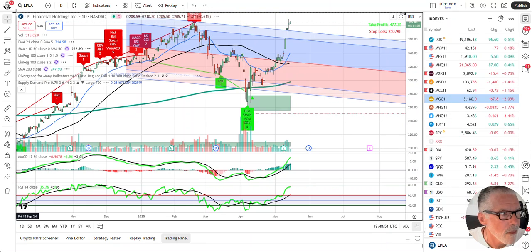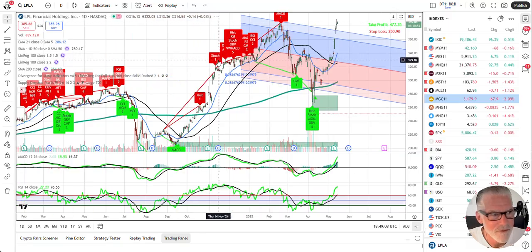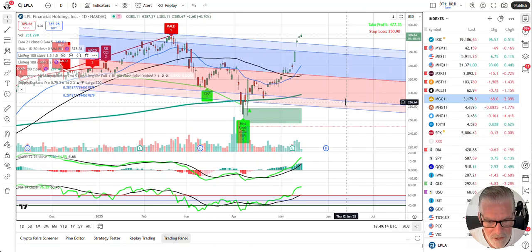LPLA. Yeah, this is like a credit market kind of play. And yeah, this is bullish. Now the downtrending LRC, because it did have a really deep cut low on the April crash, has rallied all the way back to new 52-week highs. If that's not all-time highs, it looks like it's all-time highs. Very strong. This is a very good sector.